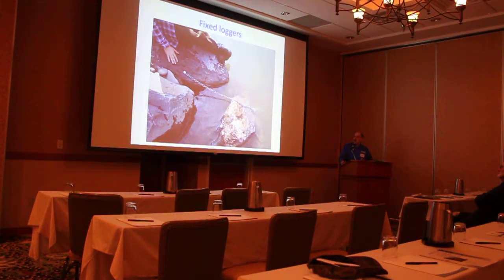This is one of our fixed loggers. They're again located in a number of different locations. A Hobo logger installed into a galvanized pipe, put into a section of channel where we had relatively deep, foot and a half, 2 foot deep water that was moving, not sampling near the surface, not in the backwater. They actually performed fairly well, except for occasional theft and Irene, which was mentioned.